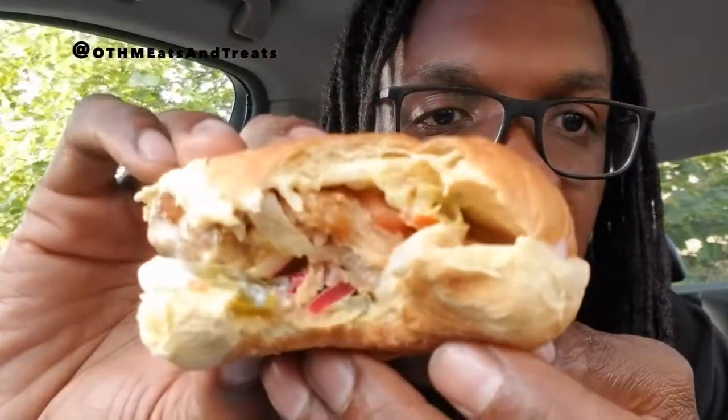Mmm. I'm just feeling out that sauce. Look at my hand. Look at all the sauce that came on my hand. I love that. You know I love messy burgers and stuff. This makes it taste even better. All right, so look at that. Look at that nice bite that I got right there. Let's take another one.